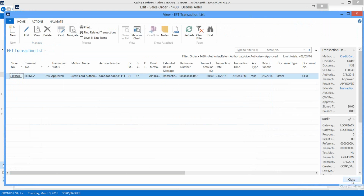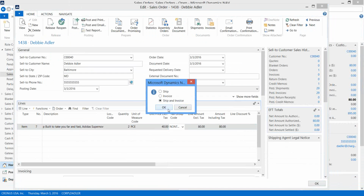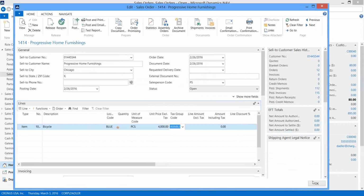And if the customer doesn't exist in your NAV system, you can also have it auto-create a new customer card using your customer template, filling in all the fields it needs. It will check to look for a matching billing email address. If it doesn't find one, it will create a customer card as well. All right, so we're just going to post this through, and let's show you the quick end of day.